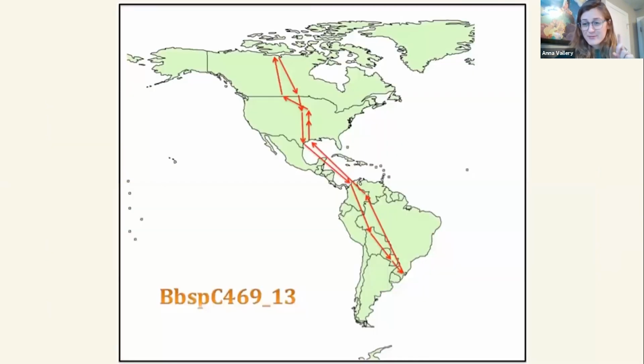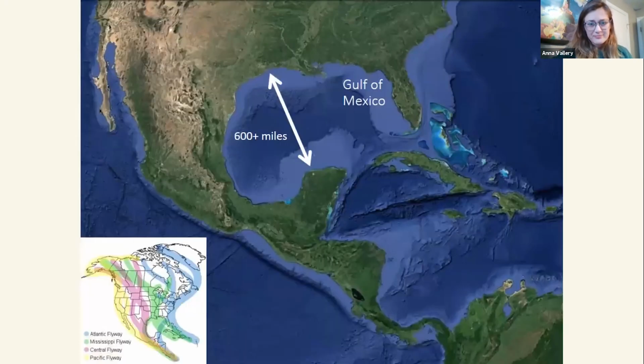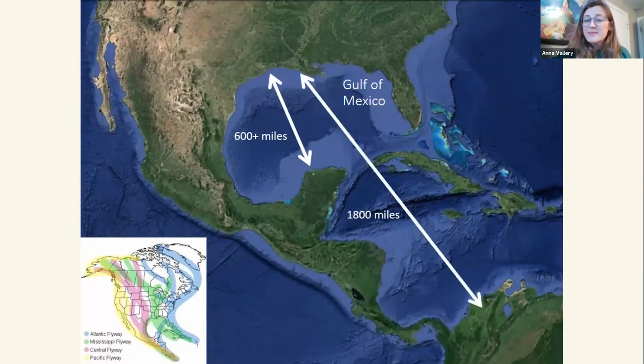This is a female buff-breasted sandpiper, and she was fitted with a backpack. This shows her journey that she took one year, and that she probably takes a very similar journey every year. You can see on the way down, she's crossing the Gulf of Mexico to hit that isthmus. But on her way back, she's leaving from the top of South America and cutting straight across right to the upper Texas coast. On her way down, she's traveling 600 miles without any ability to stop. But on her way back, she's traveling 1,800 miles with no ability to stop.